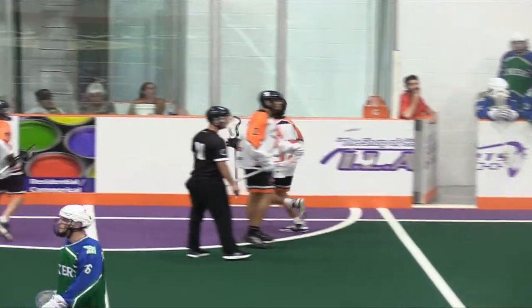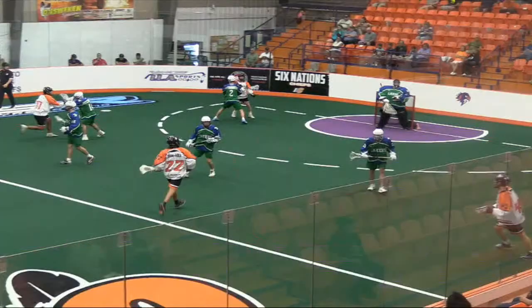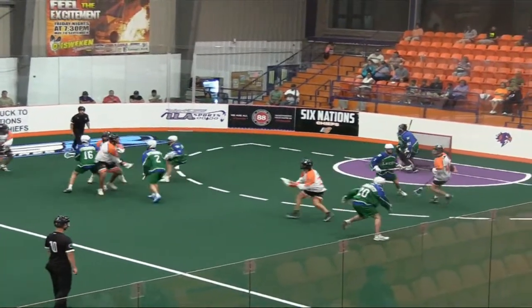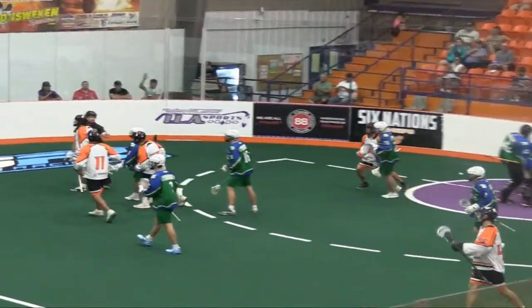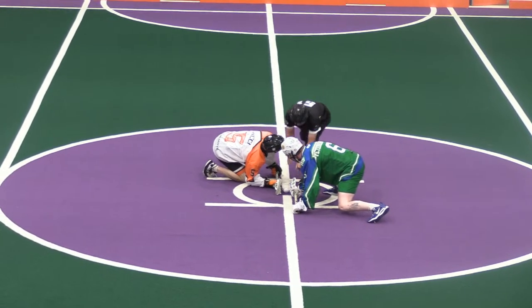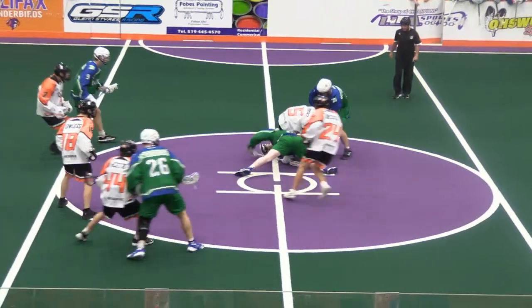And the Arrows take the 1-0 lead here. Pretty much a dream start for Six Nations. They win the first face-off, control the first two possessions. This is going to be Noah Snyder. He was the star of the first game, 2 goals and 4 assists in that first game, just steps in and lets it fly here. So the good times keep rolling for 93 for Six Nations as Snyder gets his team going early here in the first period.